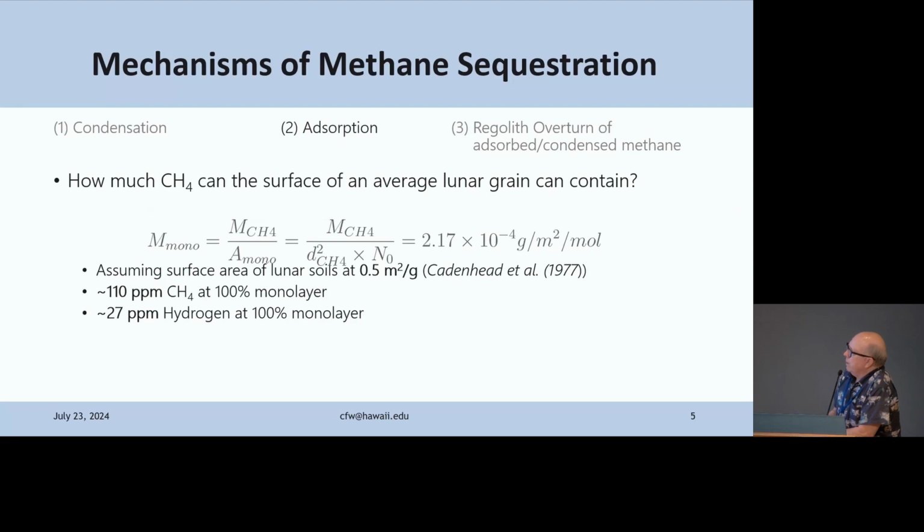Chiara calculated how much methane can be adsorbed to the surface area of the moon as measured in lunar soil in a laboratory. So the bottom line is a monolayer of methane on this would be about 100 ppm of methane and about 27, call it 30 ppm of hydrogen at 100% coverage.